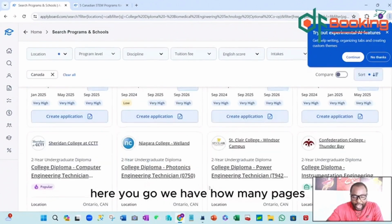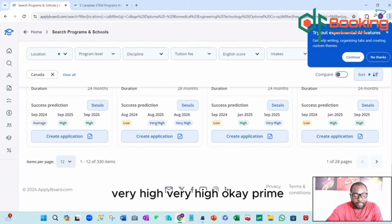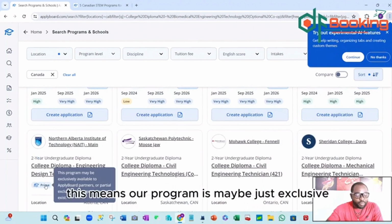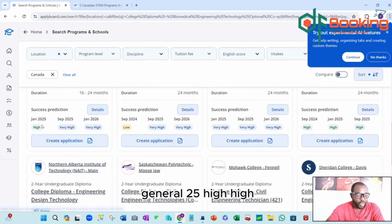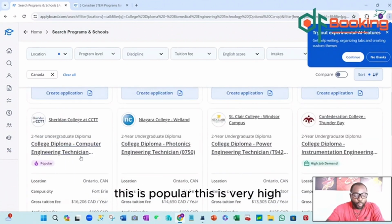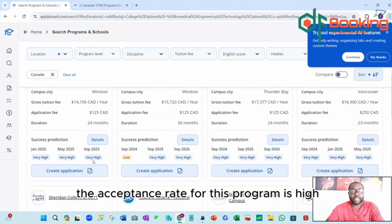We have how many pages? We have 28 pages. Acceptance rate: high, very high. Okay, prime. This means that the program is maybe exclusive for students from our system. Here, January 2025: high, very high. This is what I wanted to know. This is popular. This means that the acceptance rate for this program is high.